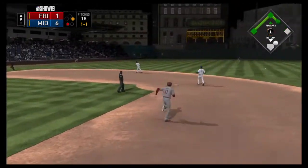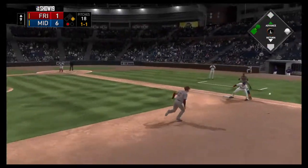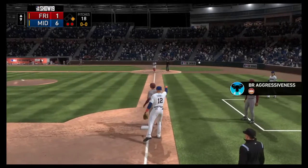Line drive to center field, and that's in there, base hit. Now a long throw to third. The tag, and they got him at third. What a throw.